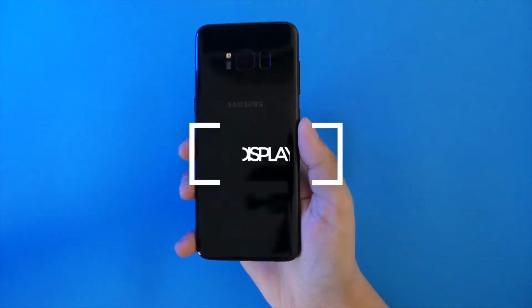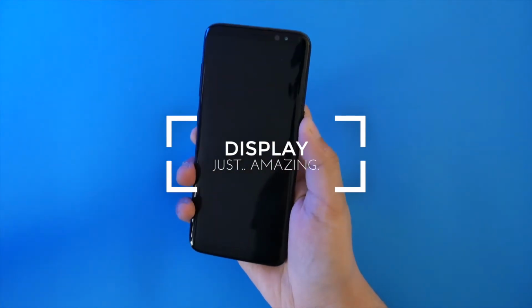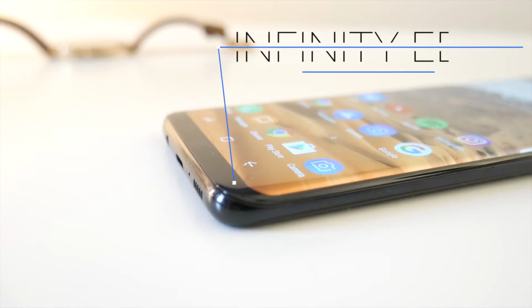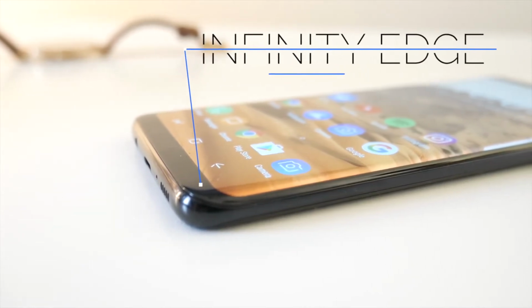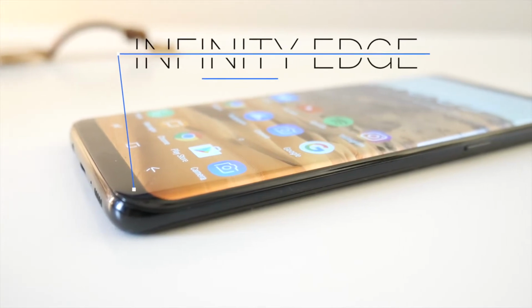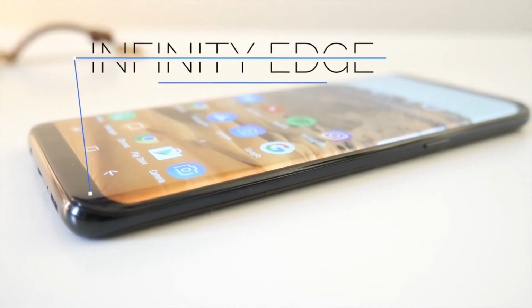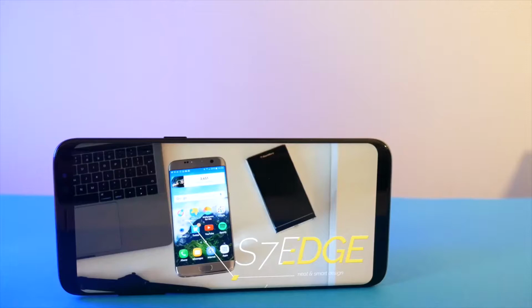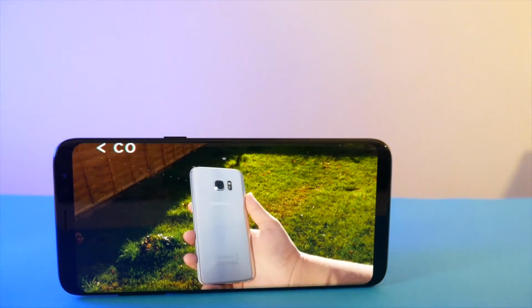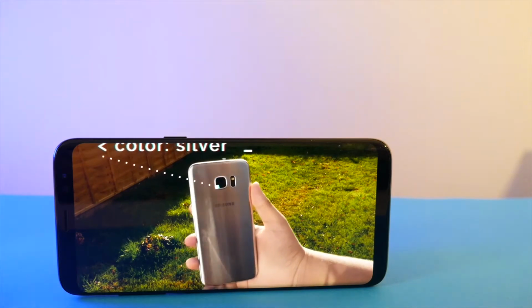So let's start with the display because it's clearly what they've been pushing the most for this next generation of smartphones. The bezels have become so small that it almost feels like you're just holding a display. It's absolutely beautiful using it for media consumption and really just anything in general. It's got far better color reproduction this year than pretty much any other phone, so you can watch movies and other media exactly how the directors created them.